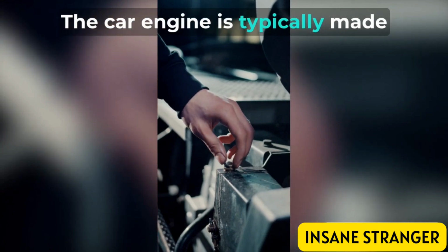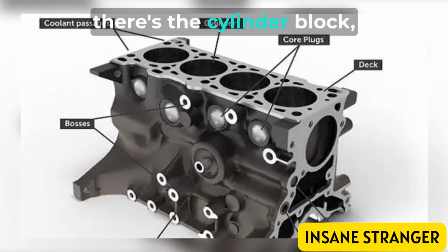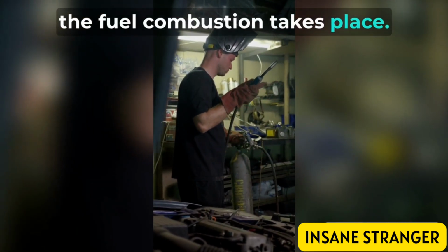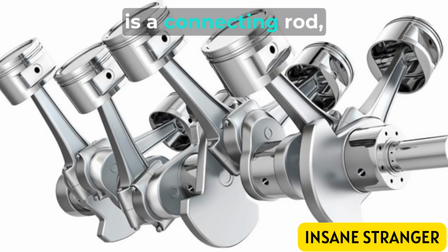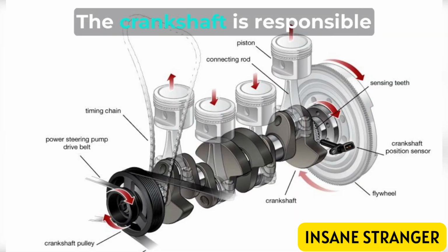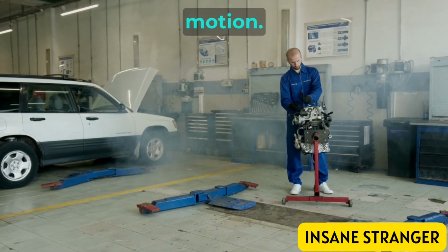The car engine is typically made up of several key components. First, there's the cylinder block, which houses the cylinders where the fuel combustion takes place. Each cylinder contains a piston that moves up and down within it. Connected to the piston is a connecting rod, which is linked to the crankshaft. The crankshaft is responsible for converting the linear motion of the piston into rotational motion.